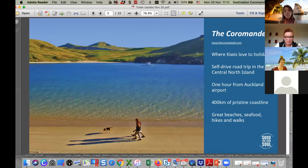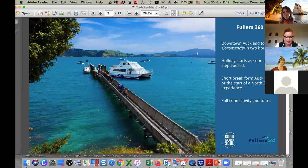Now, our gateway airport, as you know, is Auckland. We don't have an airport in region, but we don't need one because we're only an hour from Auckland Airport, and we also have the Fuller's 360 ferry. So I'm going to start there at the north, entering the beautiful Coromandel Harbour on a 2-hour scenic ferry ride from downtown Auckland. I'm going to focus on product updates today.